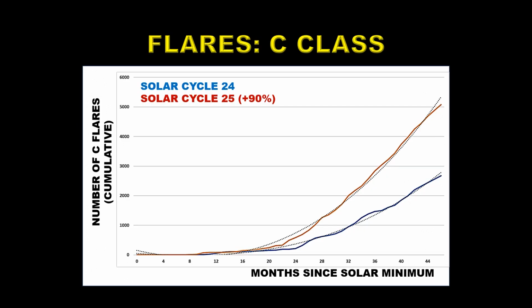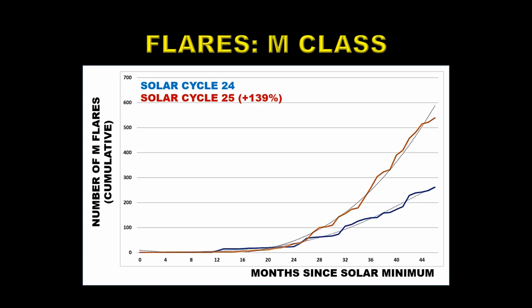I keep a count of the number of flares, and I break them into the 3 categories: C flares, M flares, and X flares. You can see the C flares were running about 90% ahead of solar cycle 24 at the same stage. So that indicates it might be a very active solar cycle. If you do the same thing for M flares, there's an even larger gap. It's now running 139% above solar cycle 24. So again, it would indicate a very active cycle.